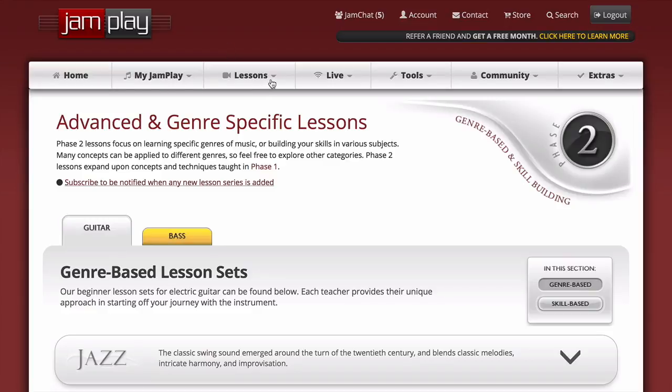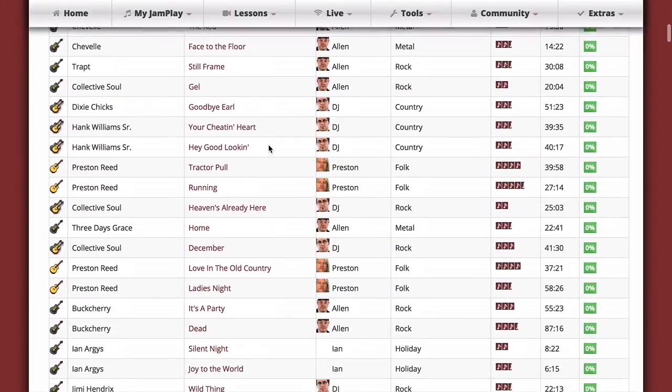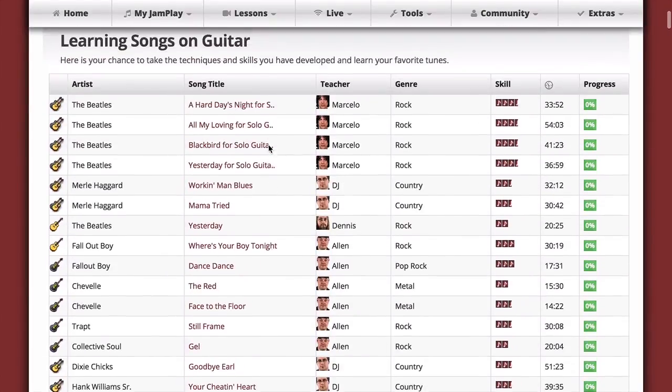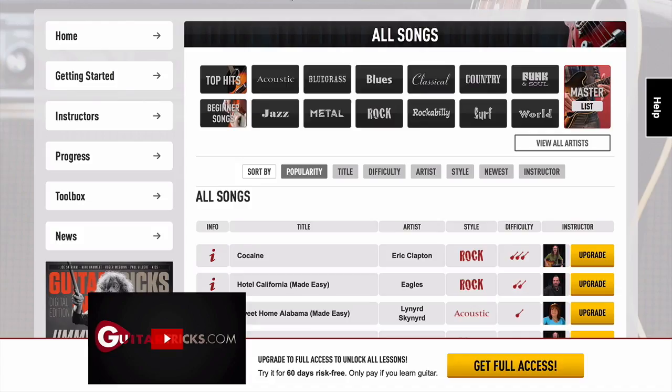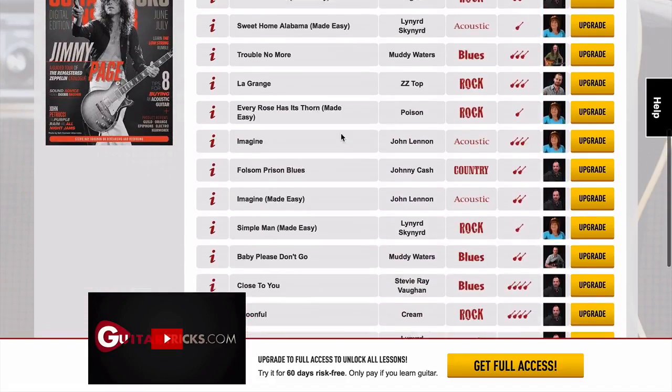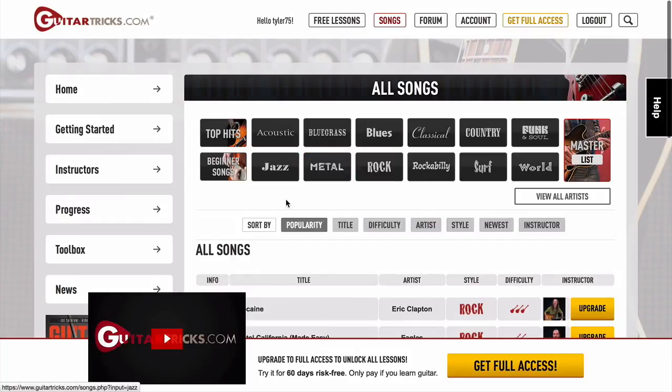However, if you jump over and look at the song section from JamPlay, certainly a really, really large list as well, and it's basically set up the exact same way. You've got your teacher here who's going to run through a lesson on a specific song, and it's set up the exact same way here for Guitar Tricks. So not a lot of difference there, but Guitar Tricks maybe has a few more songs than JamPlay.